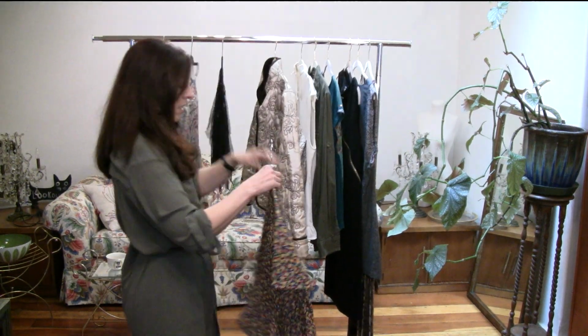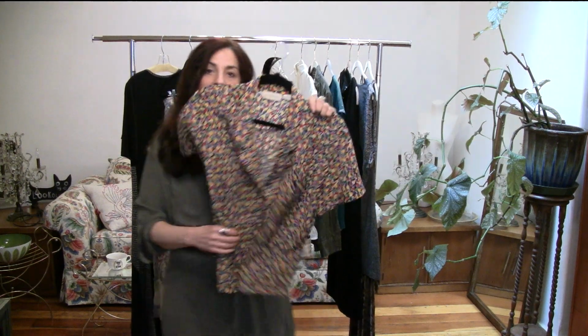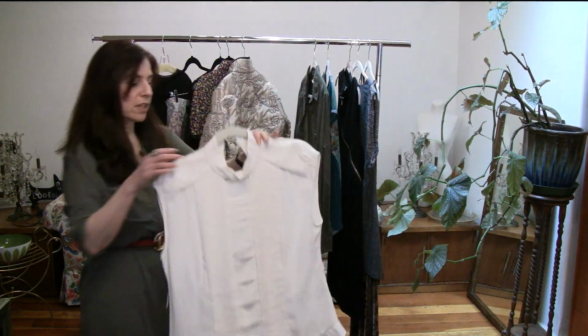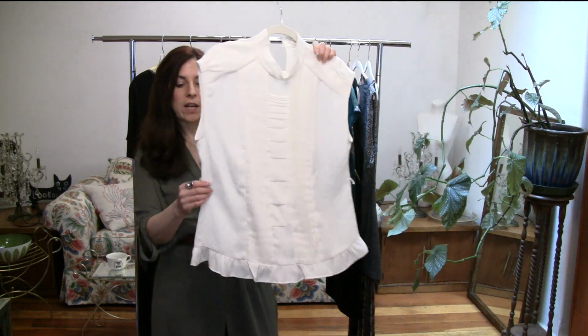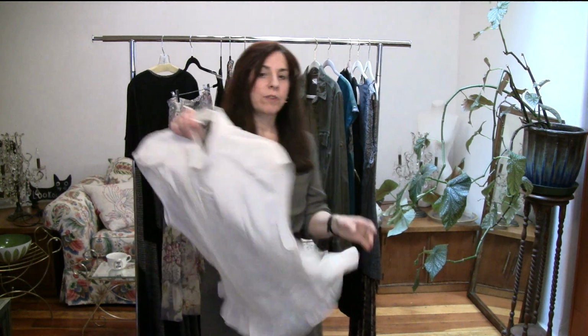And this is a vintage 10. Look at the pretty tulips, and it's got its peplum shape. This is great if anybody wants that. And then this little sleeveless Erin Fetherston, a pretty kind of tuxedo sleeveless, but it has a little ruffled bottom, and it came with a ribbon, but I lost the ribbon. I bought this new, and I wore it once. So if anybody wants that.